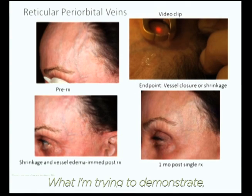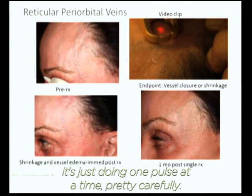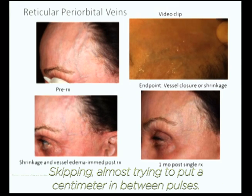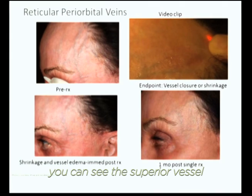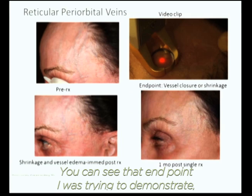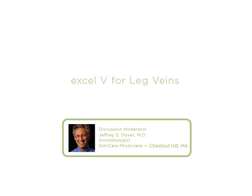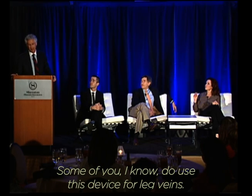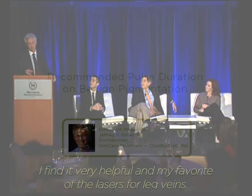But I'm trying to demonstrate the end point here, and it's very subtle. If you can just see what I'm doing, it's just doing one pulse at a time, pretty carefully, skipping, trying to put almost a centimeter between pulses. And what you'll see, by any chance, you can see the superior vessel. You can see that endpoint I was trying to demonstrate, which is basically shrinkage of the vessel. Some of you I know use this device for leg veins. I find it very helpful, and my favorite of the lasers for leg veins.